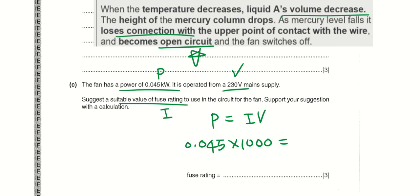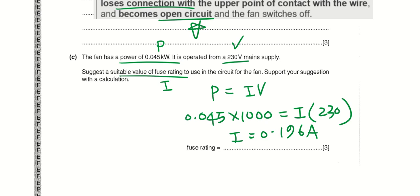Okay, because I don't want millicurrent or something like that. So I use 230 V. Okay, so my current actually is 0.196 ampere. So what will be a suitable fuse rating?